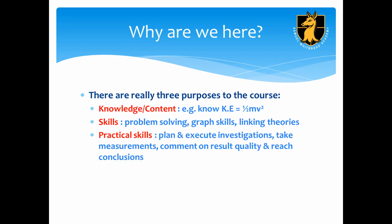Skills: problem solving, graph skills, and linking theories. Practical skills are quite important because they account for about a third of your final grade. So make sure you recap your practical skills and look up some of the practical skills that you'll be doing next year. You can Google the A-level physics AQA practical handbook. There are 12 required practicals that you have to do at A-level. These are important because some of the skills you develop in these practicals will be used in your exam papers.